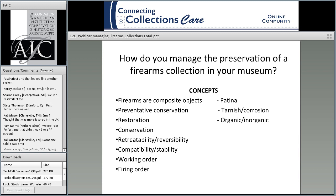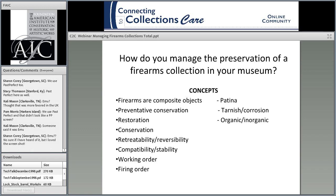Then to further complicate that, you can have problems from what was put on the objects through well-meaning preservation, or cleaning during use, using degreasers or proprietary materials to clean firearms that are sometimes fairly acidic. Also oils, and I'll get to that later on as well, but the whole idea of oiling firearms for preservation can cause problems.